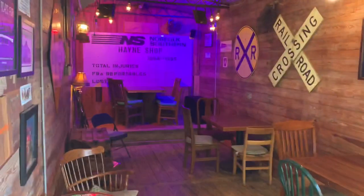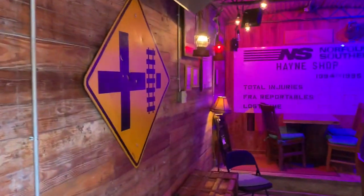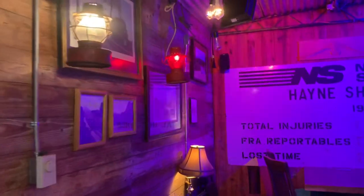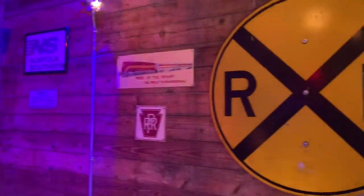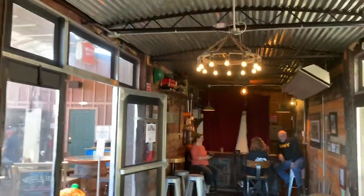They have Norfolk Southern. Hayden shop. A bunch of pictures. Couple rare lanterns. Got some Norfolk and Western pictures. Place is so cool. Got some rare memorabilia on the other side of the boxcar.